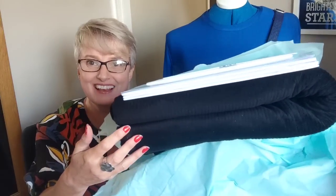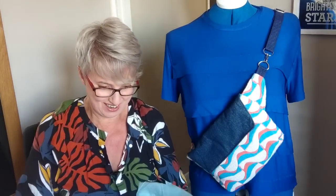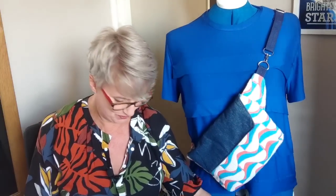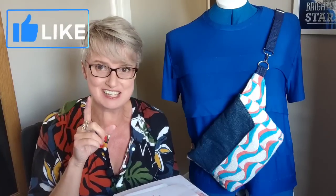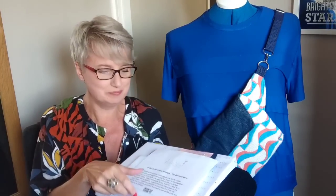Oh my word, look at that. That is so cool. Wow, let me just put the tissue paper on the floor there. Oh, now that's my thread, and I can't bend down to pick it up. I have hurt my back, so I can't actually reach down to get that. But what just fell on the floor there is a reel of black Gütermann thread.